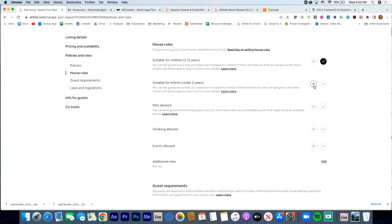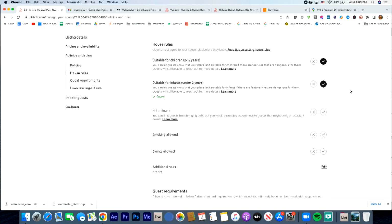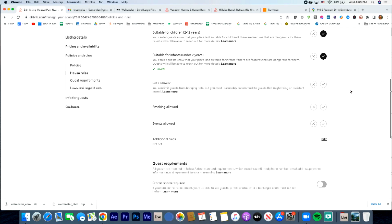And then put underneath there somewhere like children under the age of 16 are not allowed to be unattended at this property. Things that are going to help you in the event that, God forbid, anything ever happens. Gotcha. So because I have a pool, it's probably not suitable for infants. I always put yes, but like I said, then I'll go put that in the additional note. As long as you have that language in.